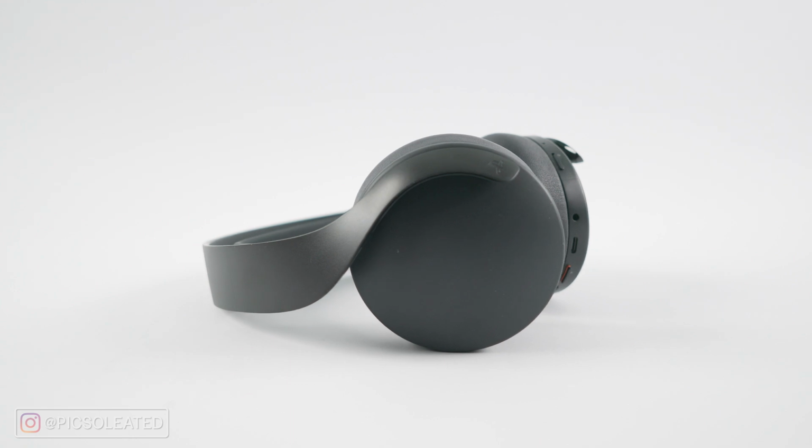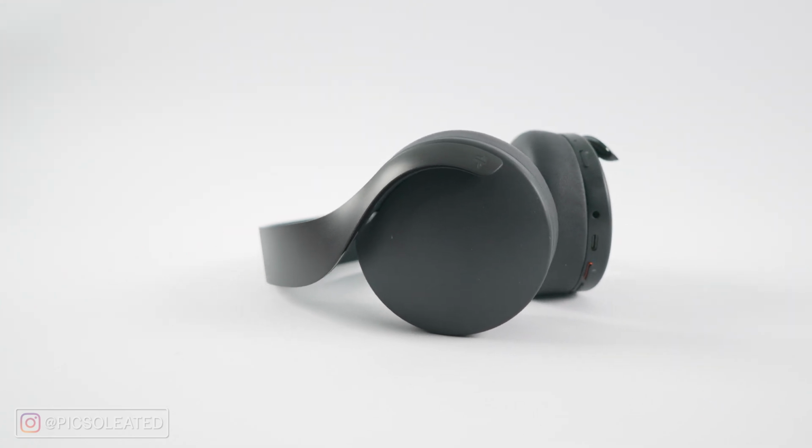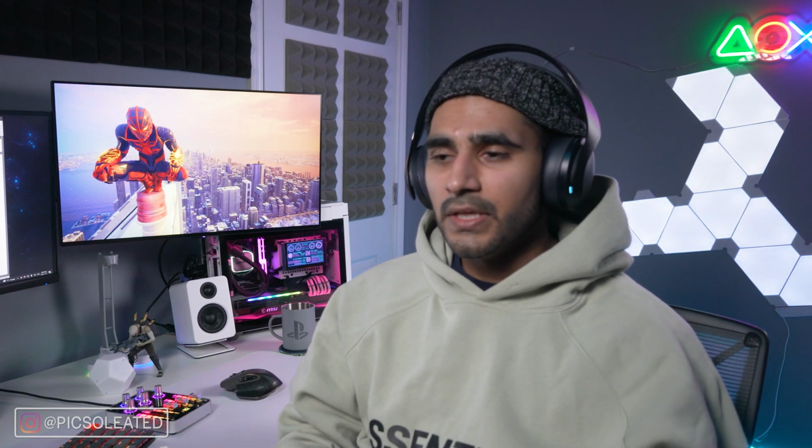A few of those compromises include sounding hollow and sounding a little bit distant from the mic, which obviously isn't a pleasant situation for the people listening to you as well. It's not one of those situations where you can't make out what people are saying. I do have friends that use the Pulse 3D headset and I play with them online. I can still make out what they're saying. Communication is not an issue, but it's very apparent who's using the Pulse headset just based on the mic quality alone. Let's just say it's not a good thing.